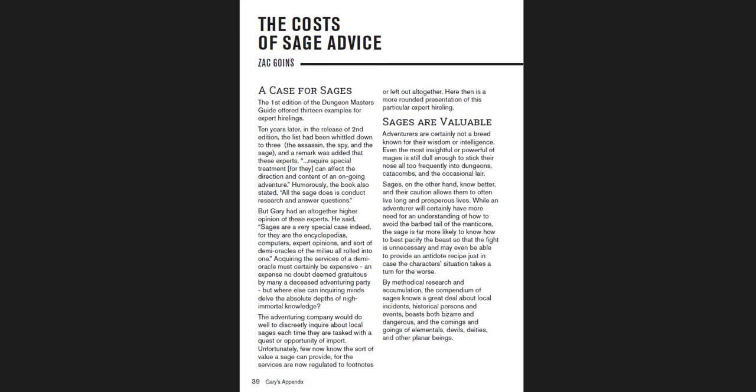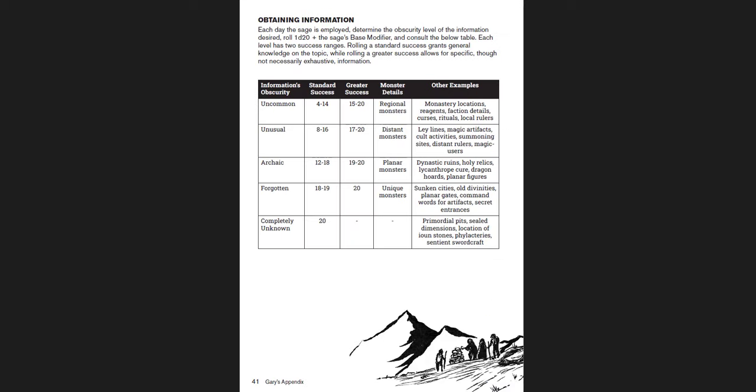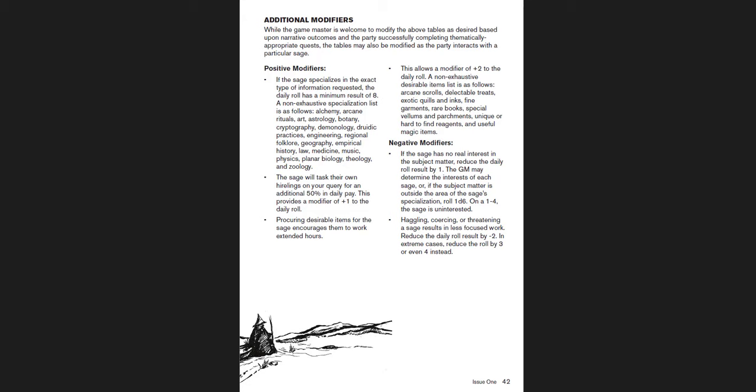The costs of sage advice, right? A case for sages. Sages are one of those hirelings that I never really use. There's a great argument for them here and how to make them more interesting and how to expand the sort of information they can give, and modifiers for their roles and things like that. Really cool stuff. So I really, really highly recommend this one too.